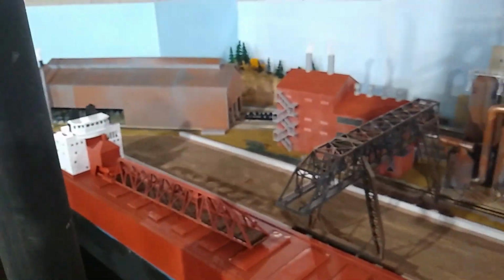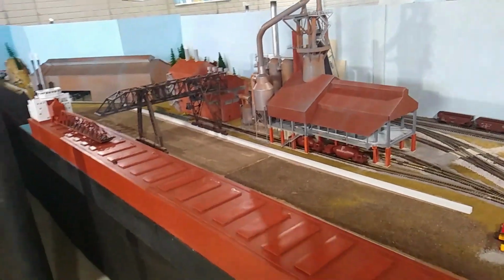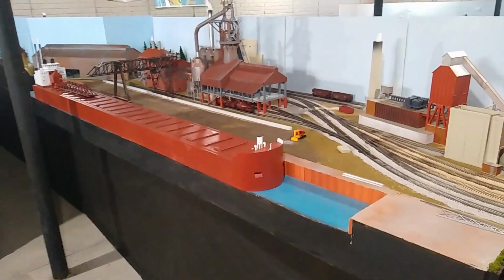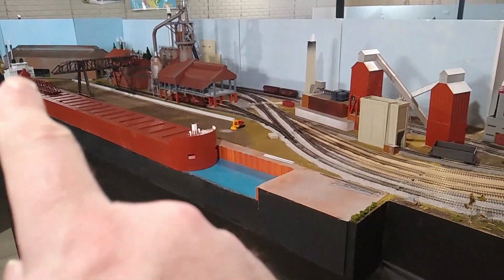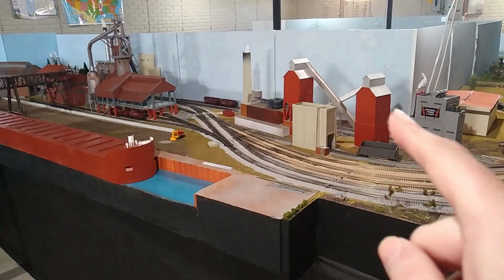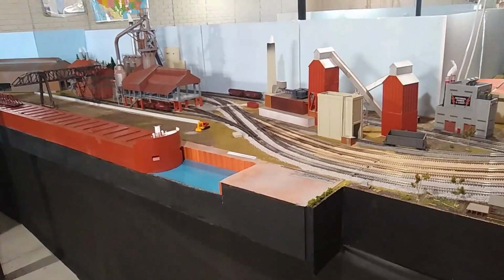And if we draw back now and see the whole steel complex, I have to get back quite a ways to see from there down to here. That's all Algoma Steel. Awesome.